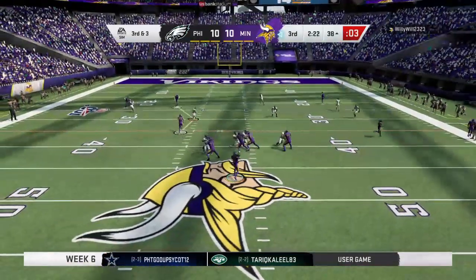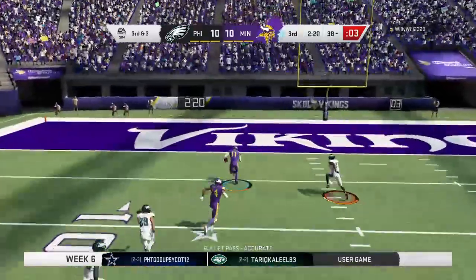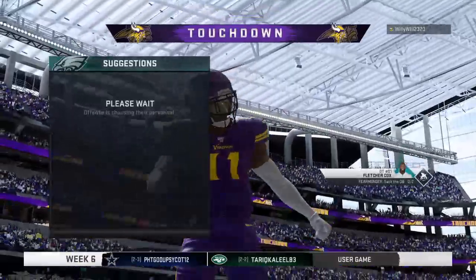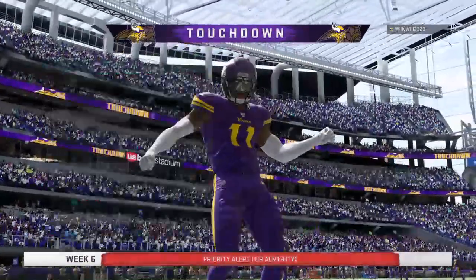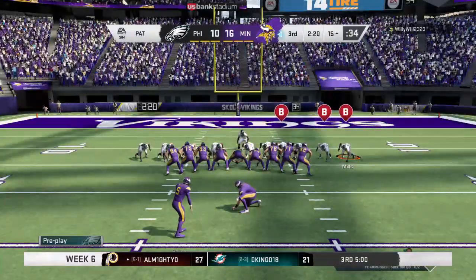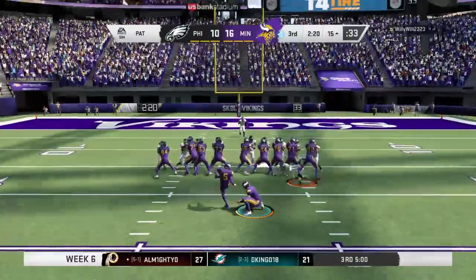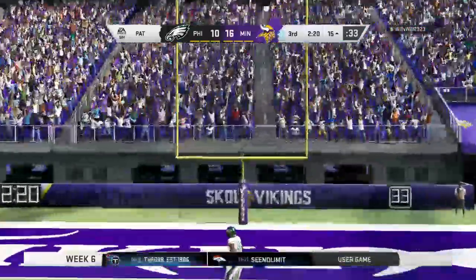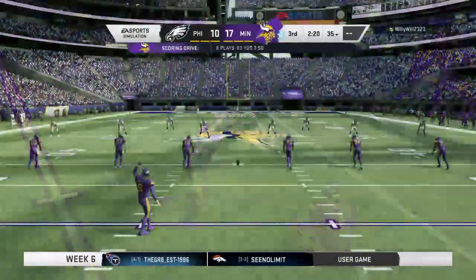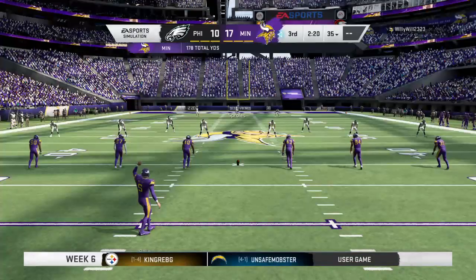3rd and short yardage, Cousins. And this is taken in at the 5. Touchdown, Vikings. Laquan Treadwell, his 2nd touchdown on the season as his guys are able to regain the lead. Extra point up and good by Bailey, and that makes it a 17-10 score.